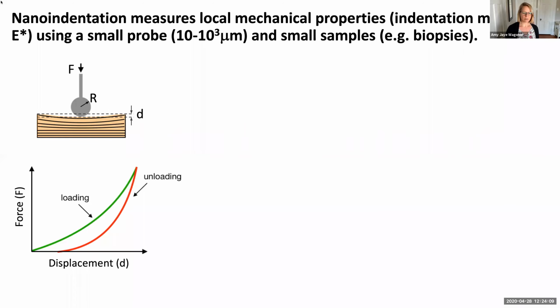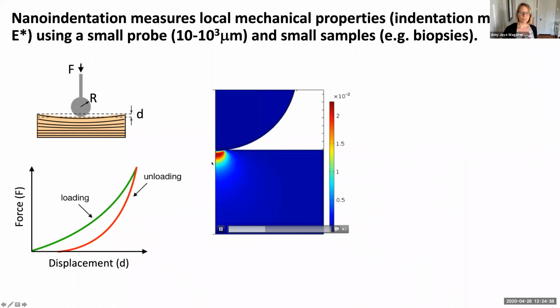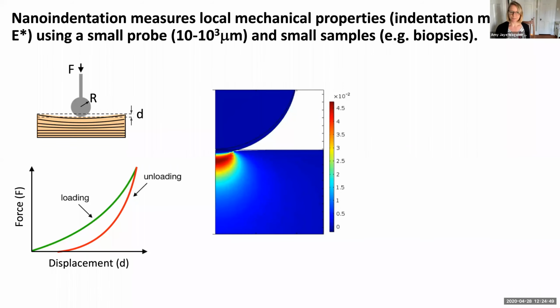And so the idea with nanoindentation, or any indentation, is that you have a probe and you push it into the sample and you measure the force that it takes to push it into the sample. And then you also measure how far into the sample you push the probe. Okay, so that's the displacement D. And so you get out this force displacement curve. And what you're doing, this is a simulation, you're pushing this probe into the sample and there's some local deformation that's occurring underneath the probe. And so we want to understand the relationship between this local deformation and the load that we're using to push the probe into the material.